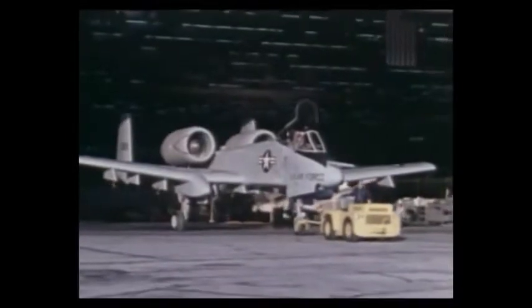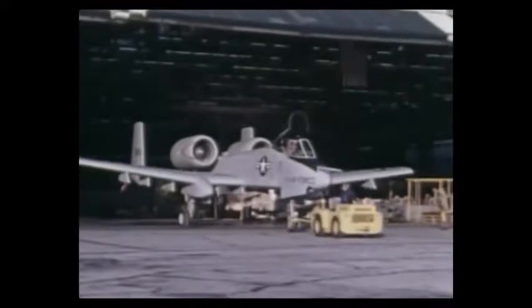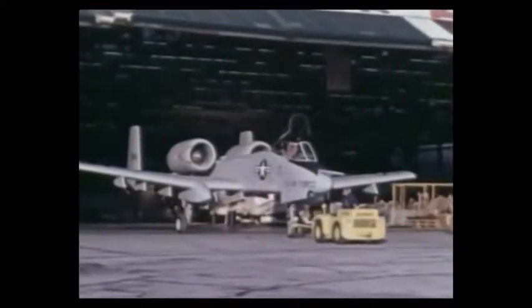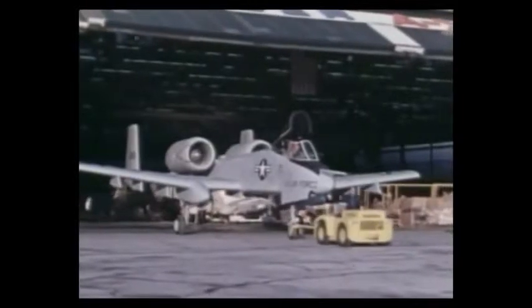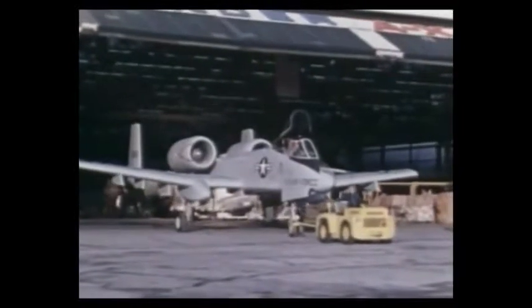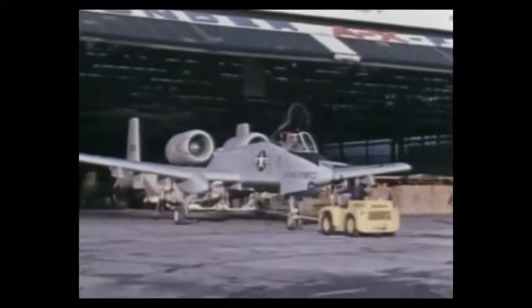This task is one of the most difficult in all of aviation. The Warthog must loiter around the battlefield while providing support for ground forces and destroying enemy tanks, vehicles, and artillery. And this job must be performed at low altitudes under heavy enemy fire.